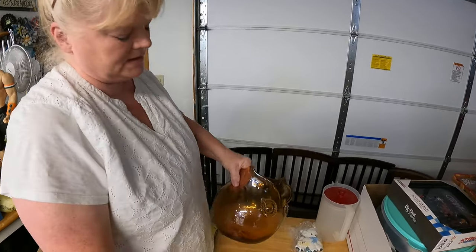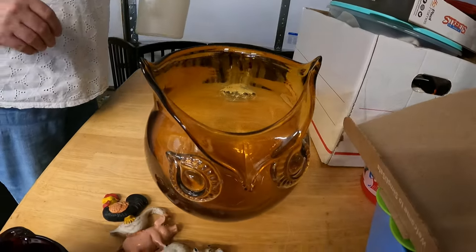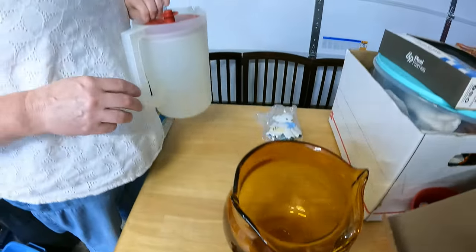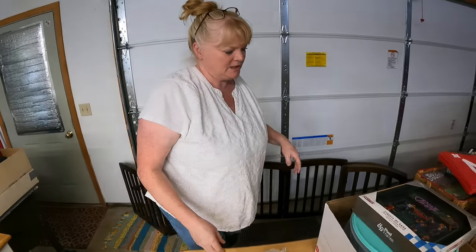Yep. Got this owl. What'd you pay? $3. $3, pretty cool. Yeah. Who is that? Tupperware for 50 cents? That is not all the Tupperware today.